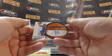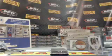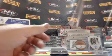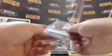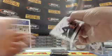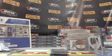Purple rookie die cut autograph, 17 out of 20. Pistons, Spencer Dinwiddie. Dinwiddie had to do. Dynamic debut rookie autograph for the Suns, Tyler Ennis. 12 out of 49. Ennis.